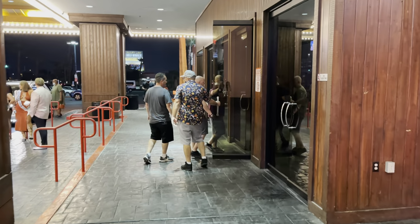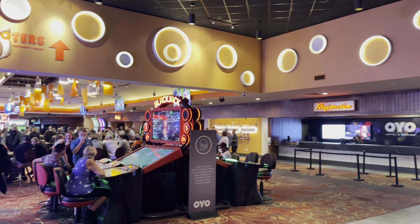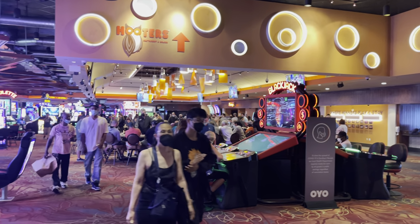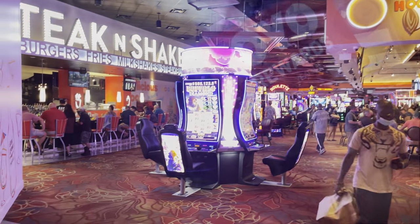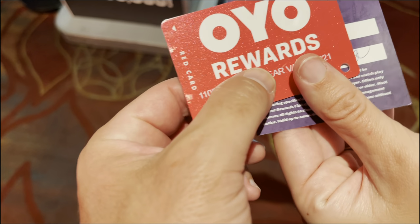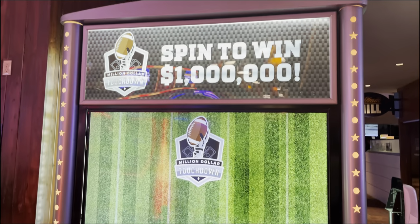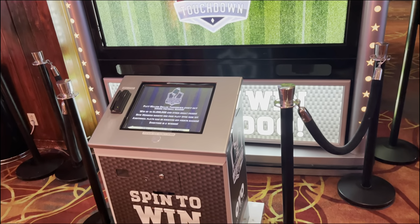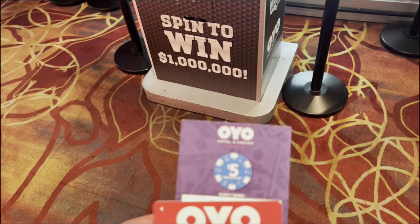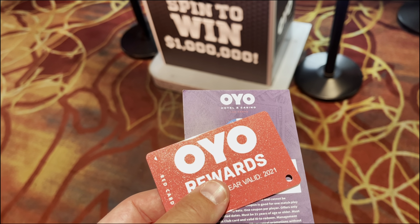All right, popping into OYO. See you inside. All right, so we just signed up for our OYO cards. With this, you get to spin this giant machine here. So we're going to see, one spin each. I don't really know what we can win. We also got $5 in match play for signing up. So not bad. Definitely get yourself an OYO rewards card.